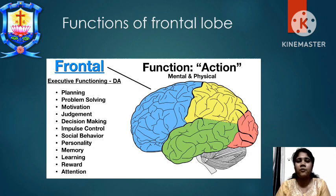The main function of the frontal lobe is executive functioning. That is, it helps in making decisions, problem solving, planning, judgment, motivation, impulse control, social behavior, learning, reward, memory, personality and attention. The frontal lobe is like a conductor in an orchestra who keeps all the musicians playing correctly according to the song. If the frontal lobe is damaged, then we will lag behind in all the executive skills.